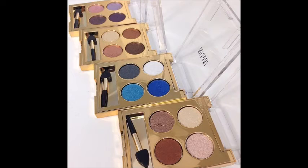Let's see, next are the Milani foiled eyeshadows. I did a review on these in like January of 2015. No matter what I did with these things, they creased. If I had a primer underneath, they creased. If I didn't have a primer underneath, they creased. If I tried putting a base underneath or not, they creased. If I tried setting them with powder or not, they creased.